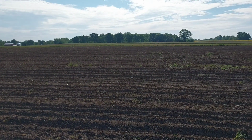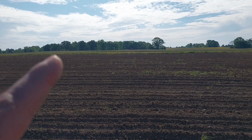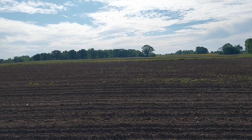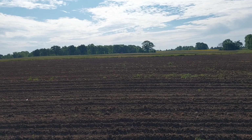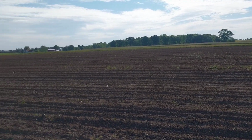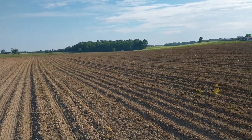Yeah, I'm certain of it now because the wind direction has changed and I don't smell it anymore. But yeah, way over there, about 500 yards, there's a field that's been sprayed. And when the wind was coming out of the east, it was blowing it right at me. The wind has changed its direction and now it's coming out of the north.